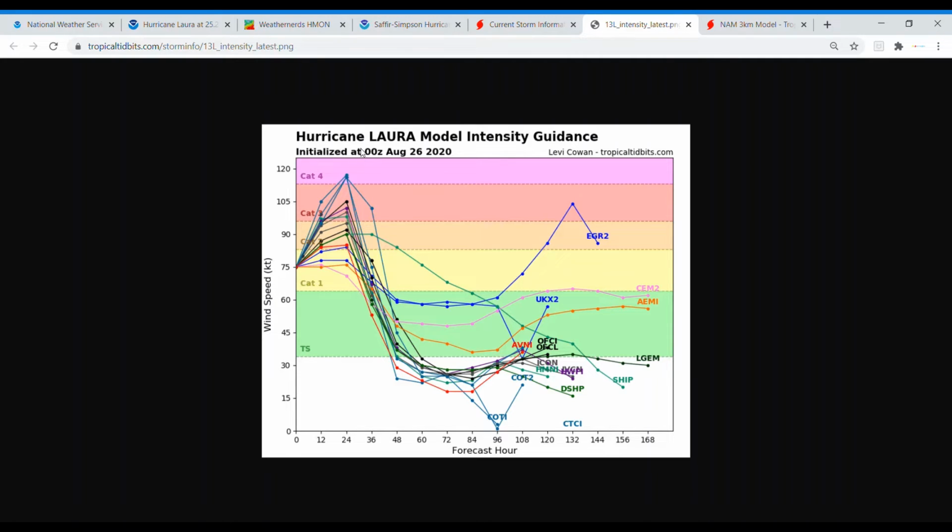So rapid intensification, possible Cat 4, and then it drops off. It makes landfall. Again, 24 hours is that mark where most of these start to go down, and then it continues to go down over the next day or two, and then it eventually moves out to sea, and that's when things get a little bit more wacky. At this point, it would be a post-tropical cyclone, but this is intensity, this is wind speeds in knots. So could we see the wind speeds pick back up after this makes it out to shore? Possibly. So let's move on to the NAM 3 kilometer model.